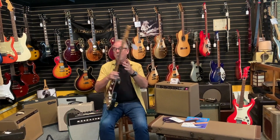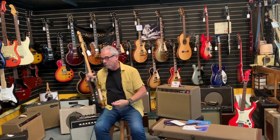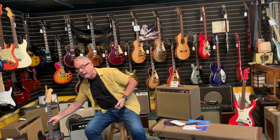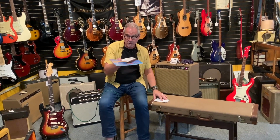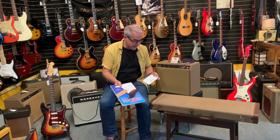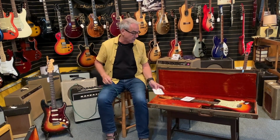Now, logos fall off, and that might sound crazy, but they are decals. And I've had several guitars where the logo has flaked off or come off. And I've had several guitars where the original owner has told me that within the first couple of years of owning his pre-CBS Strat, the logo came off. Yes, it happened. Just yesterday, we had a gentleman in here from Canada, and he had a guitar, and the logo was almost completely gone. He had sprayed lacquer over it.